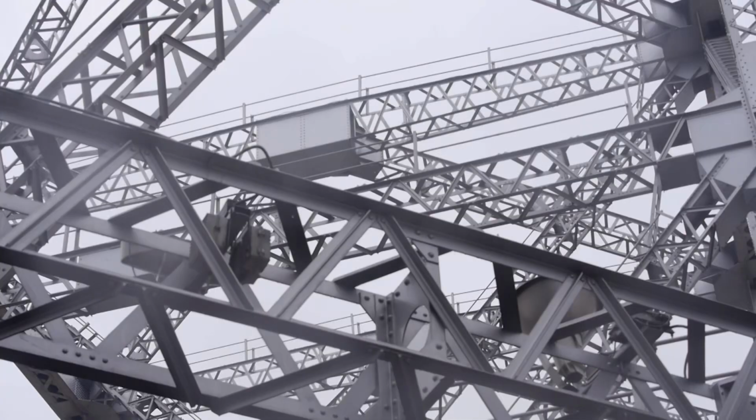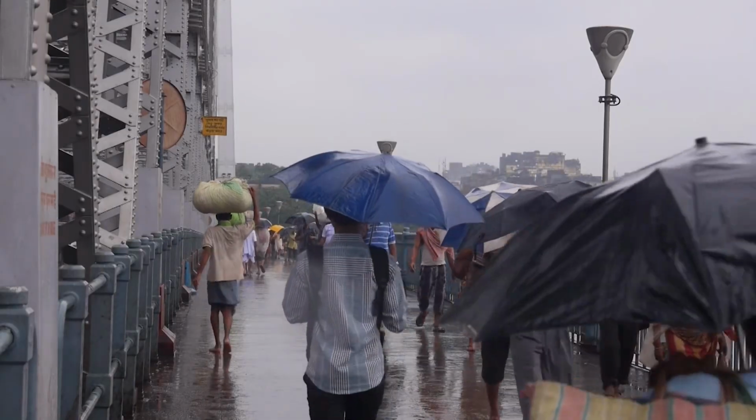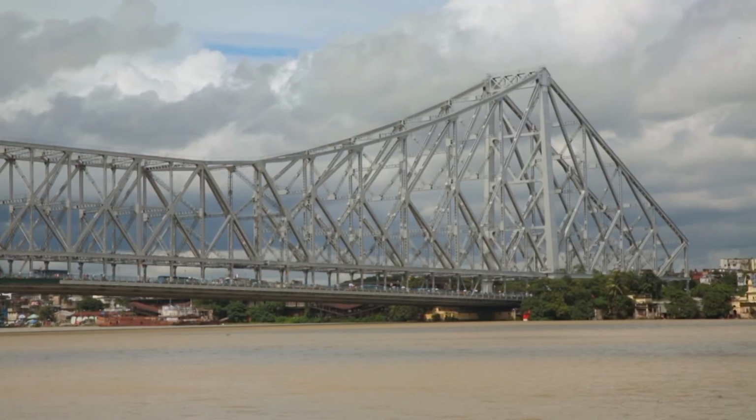In 1965, Howrah Bridge was renamed Rabindra Setu, meaning Rabindra's Bridge, after the great Bengali poet Rabindranath Tagore.